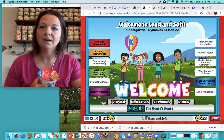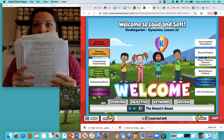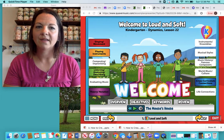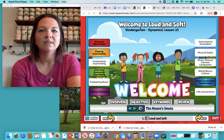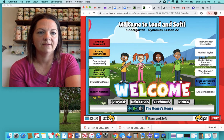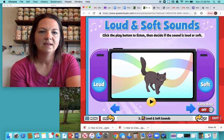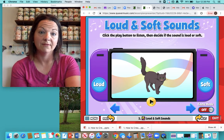I also have my notes down here, just so I can remember what we are doing ahead of time. So every once in a while I'll look down there, but it'll all be okay. So our lesson today, welcome to Loud and Soft. Quaver, it's been a while. Loud and soft sounds. So we're going to click the play button to listen and decide if the sound is loud or soft.